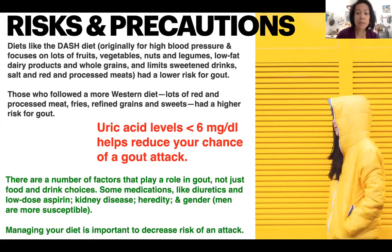So there are risks and precautions. Sometimes people are wondering, well, how much uric acid do you have in your body? Usually, if you go and get a blood test, people have under 6 milligrams per deciliter in your blood. And if you have under that amount, it helps reduce your chances of getting a gout attack.